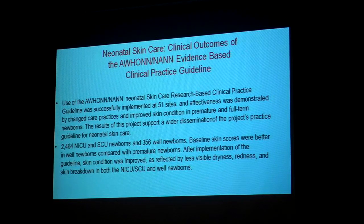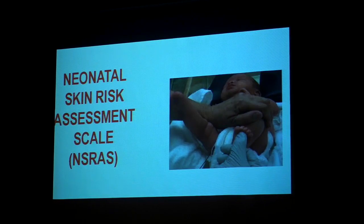And also you can see 356 well-baby newborns and 2,464 NICU babies were assessed during this study. After implementation of the guidelines, skin condition improved, as reflected by less visible dryness, redness and skin breakdown, including in the NICU, step-down areas and newborn well-baby nursery.